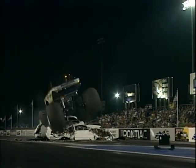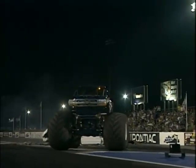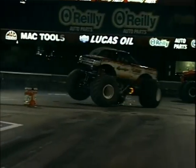Now, here comes the Equalizer. R.C. Hawkins driving the Chevy S10. He'll get his shot at crushing the cars.